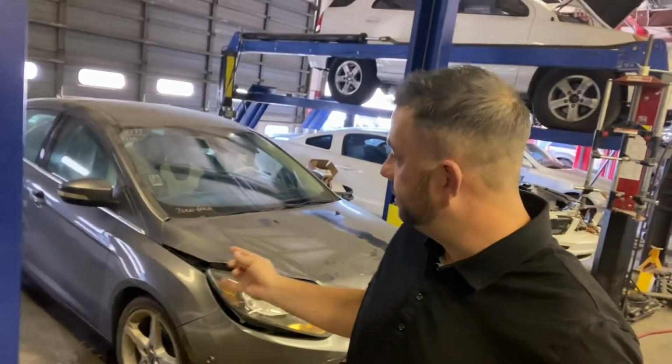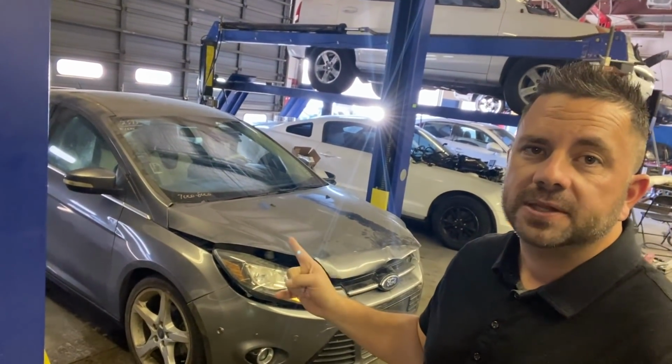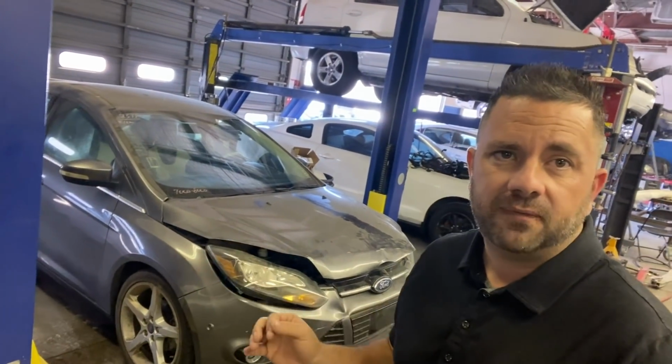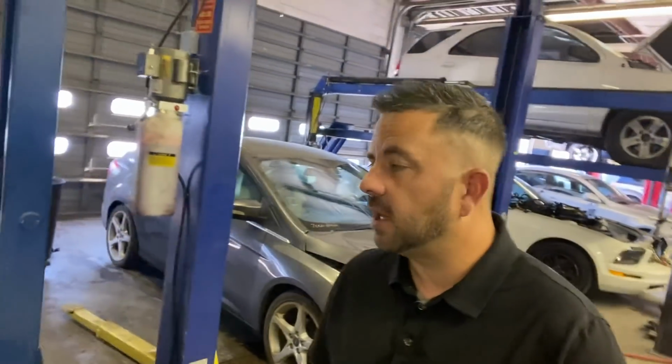I got this Ford Focus. It's also part of the Flip Nation video. We're replacing the front end. We picked this one up for $2,000. It books out for about 8,000 bucks. So I'm hoping by the time we fix it, put another $1,500 into it, this one will be like a $3,000 to $4,000 profit deal.